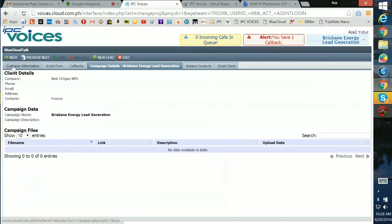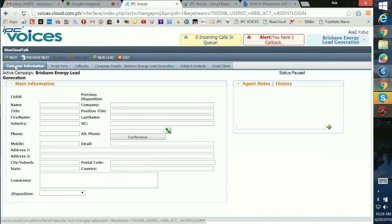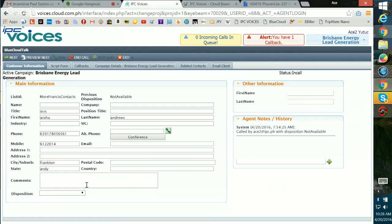On the upper left-hand corner, you'll see the next and preview next. This gives you the feature to move forward with a call, end the call, or make another call. So you can dial and dial. You can even add a new lead. So let's try and click next. Okay, now all we need to do is click dial.